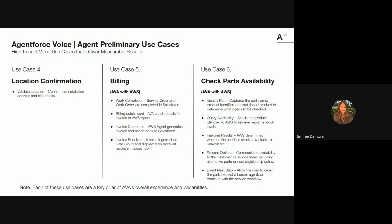And then our final scenario covers real-time parts availability, so the agent can identify a part based on the name, product identifier, or linked asset, query AWS for stock levels, interpret the results, and present availability or alternatives. So it can guide the next step as well, whether that's ordering the part, escalating to a human, or continuing the workflow. So these upcoming use cases extend the agent's ability to support more complex processes, giving both customers and service teams real-time answers and smoother hand-offs across systems.